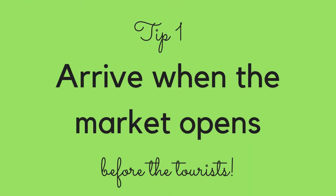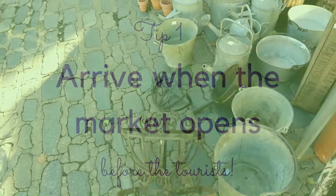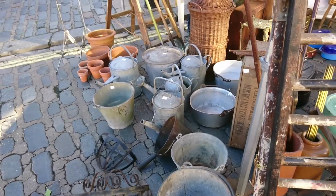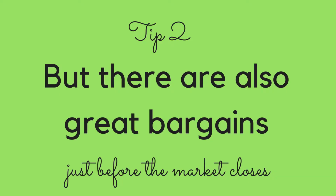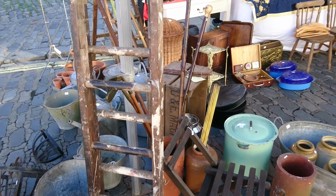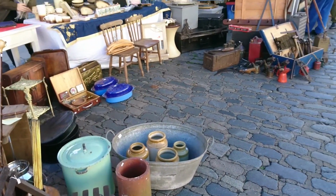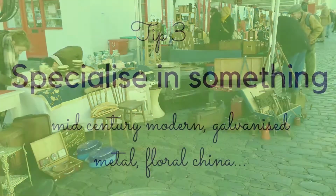Tip 1. To get the best choice, arrive when the market opens and before the tourists get there. Tip 2. But it's also worth going just before the market closes, because stallholders don't want to pack up their stuff. They'd rather sell it to you, and although much of the good stuff will have gone, you've still got a really good chance of finding a lucky bargain.